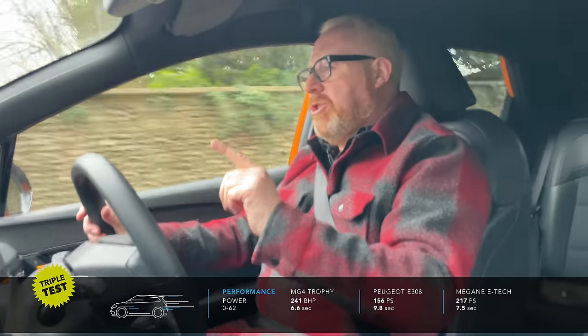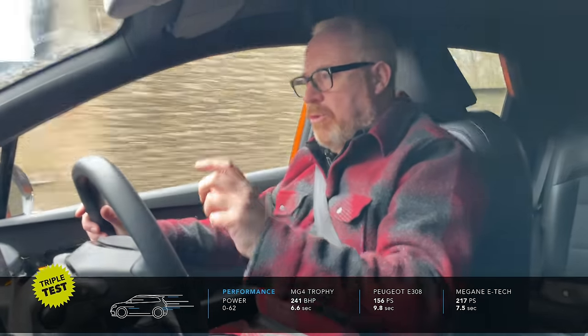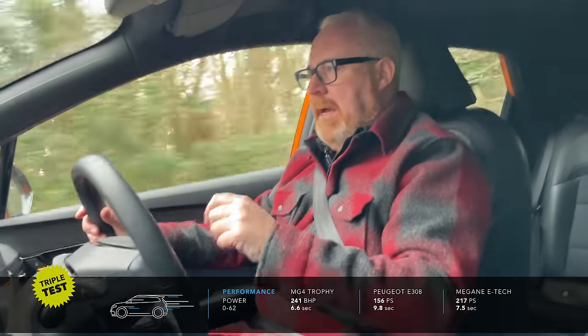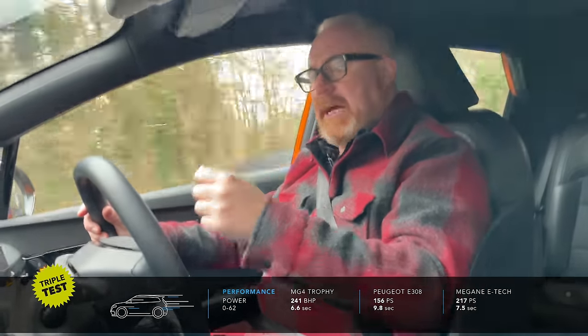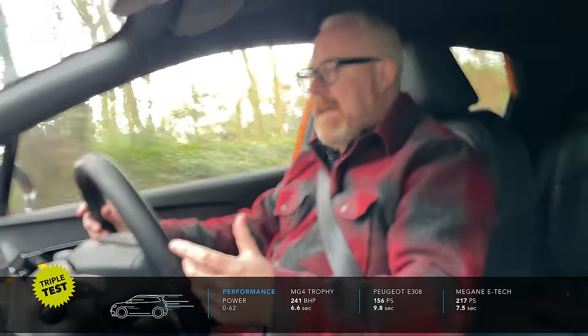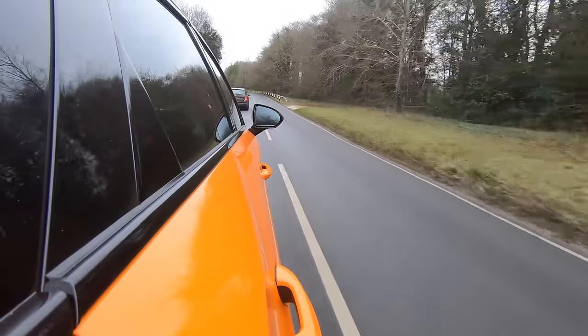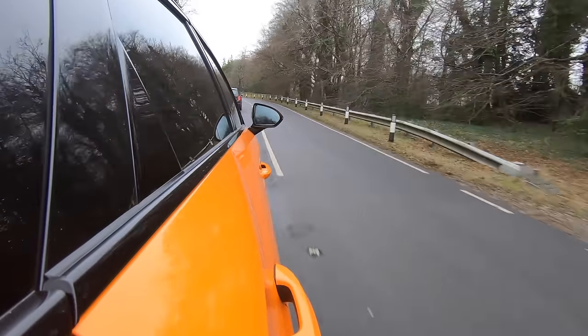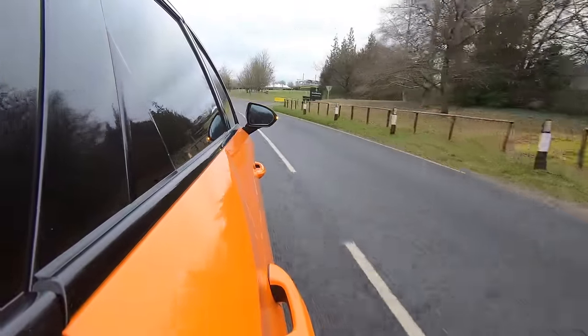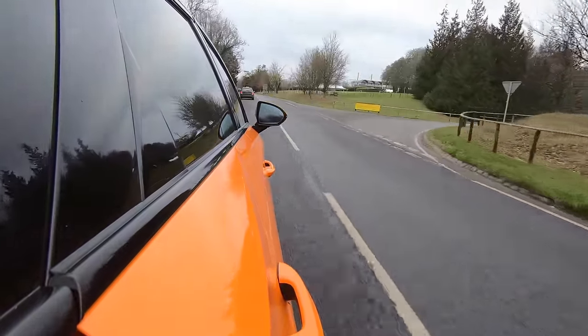Let's find out. Now, immediately jumping into the MG4 Trophy Extended Range, you can feel the extra power. This is 241 brake horsepower that this car gets, so it's even more than the standard MG4 Trophy. Its 0 to 60 time is the quickest of the three at 6.6 seconds, and it does feel it. You can really feel there's a real urgency to the way the car puts you down the road. And not in a scary way, not like a Tesla.